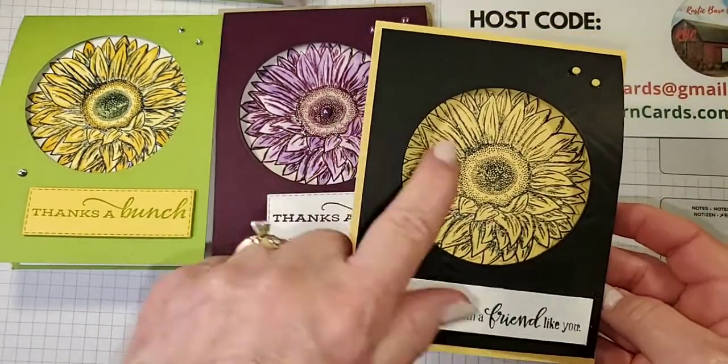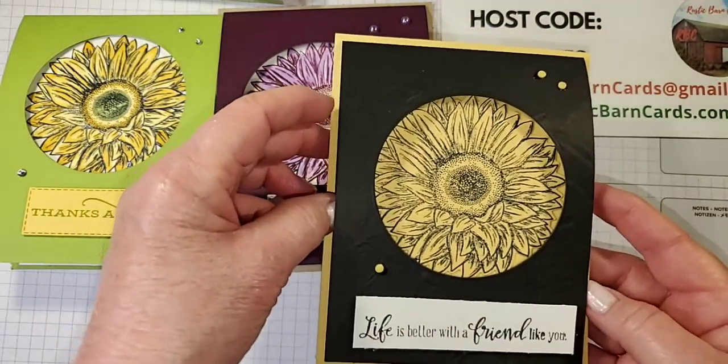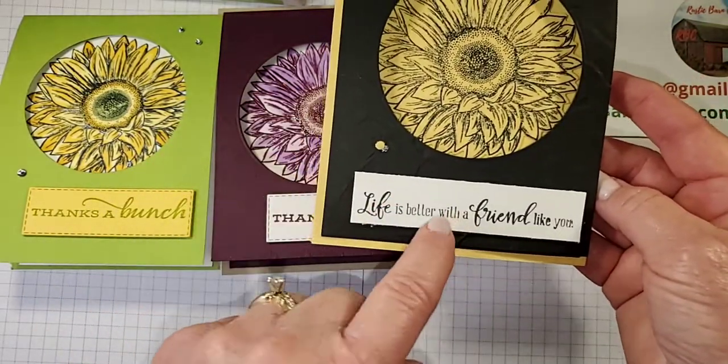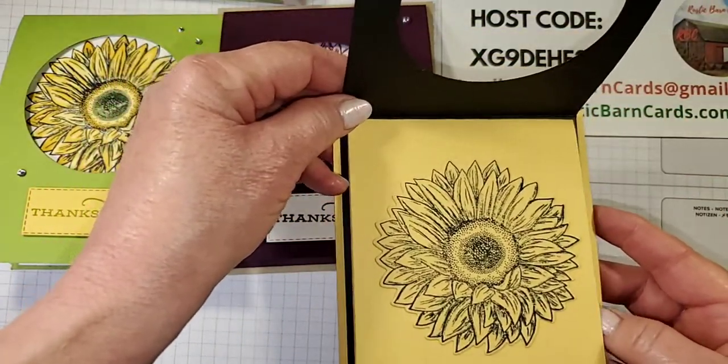So here, I didn't use blends in this card. I just stamped it in the Memento Black. "Life is better with a friend like you." And this sentiment comes from another stamp set, which is what's so much fun about Stampin' Up. You can use what you have.